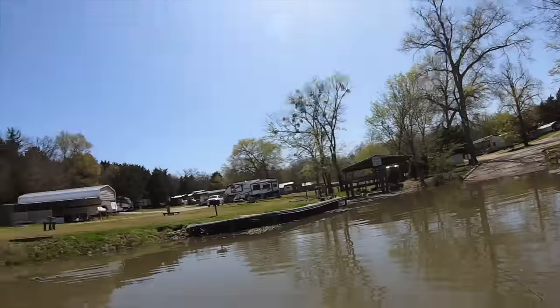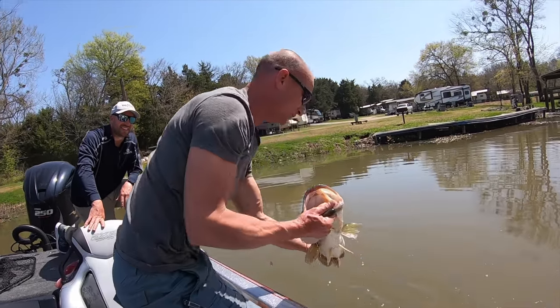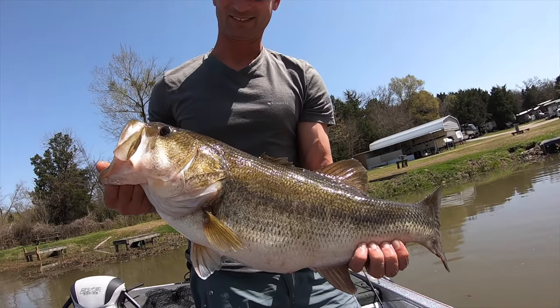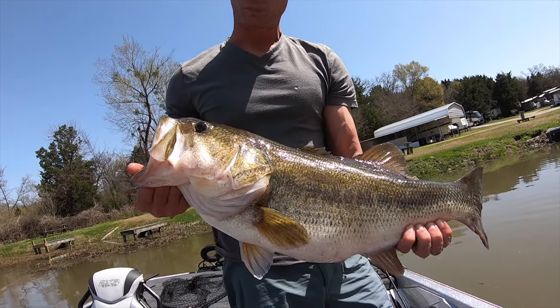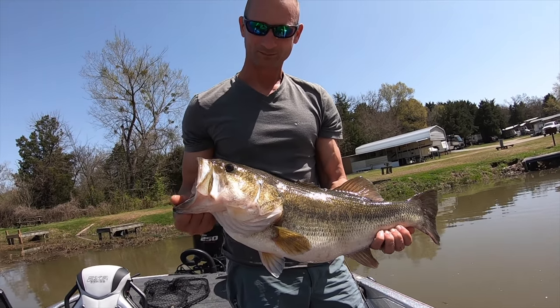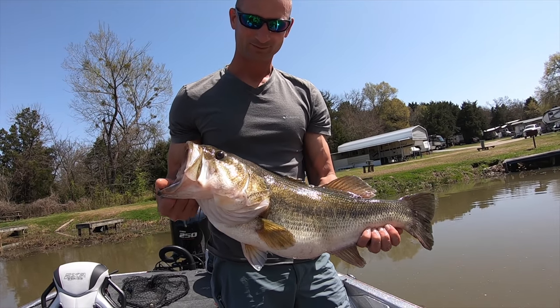Justin, I think you might have something for the folks at home to see. Why don't you bring it on here and let's see what you got there. Just a nice little fish. That one is 24 1/4 inches, about 9.5 pounds, folks at home. That's why you come to Lake Fork right there. That's a Lake Fork bass. That's what they're supposed to look like.